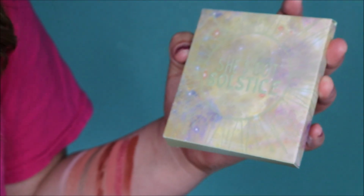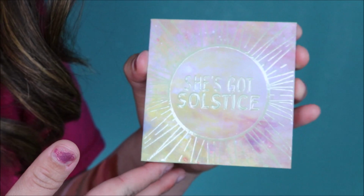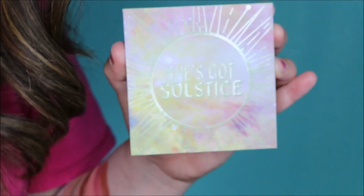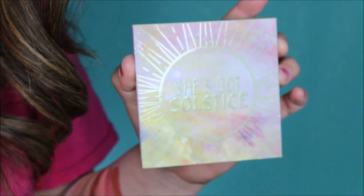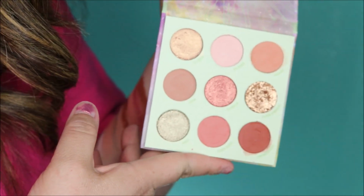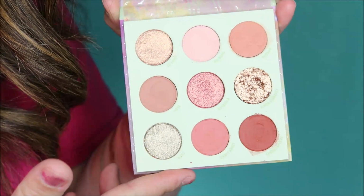So I'm going to show you guys this up close and personal. Here is the outer packaging. It just looks really pretty and very dreamy, and I like it. The inner packaging is identical, and I do love how this is raised, so when it reflects you get a little bit of something something. It kind of blends in, but then as you move it around you can see She's Got Solstice. There is no mirror, and here are the 9 shades that you get.